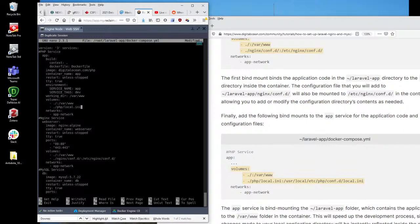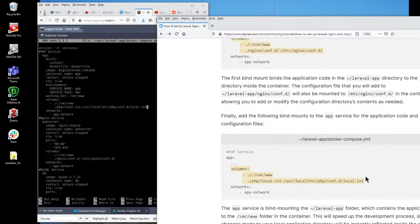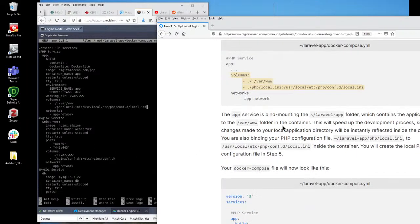Local.ini. So that's going to be in our Docker CE environment, and then inside the container that will map to /usr/local/etc/php/conf.d/local.ini. Alright. Should be everything, unless we have to go down to the bottom, but we'll see.